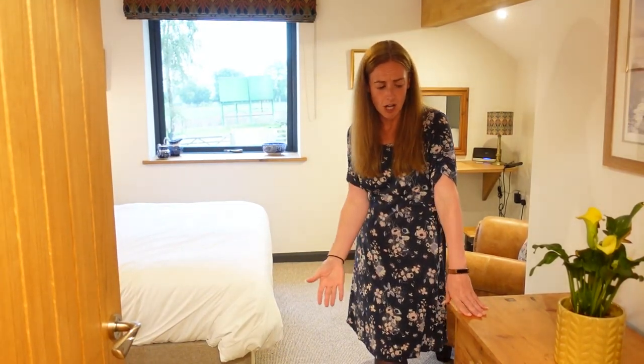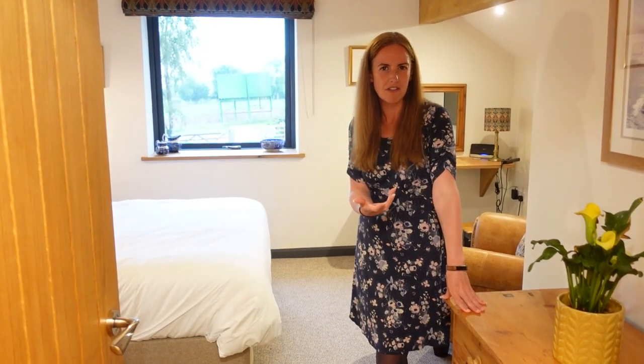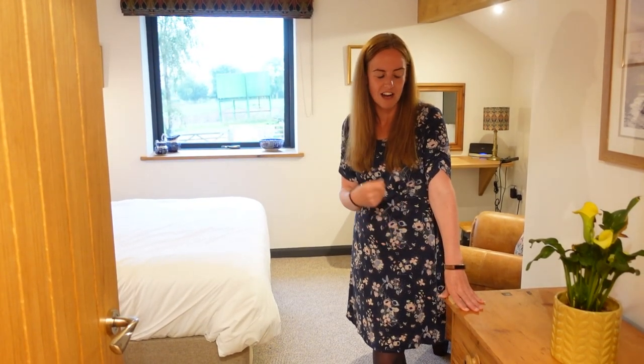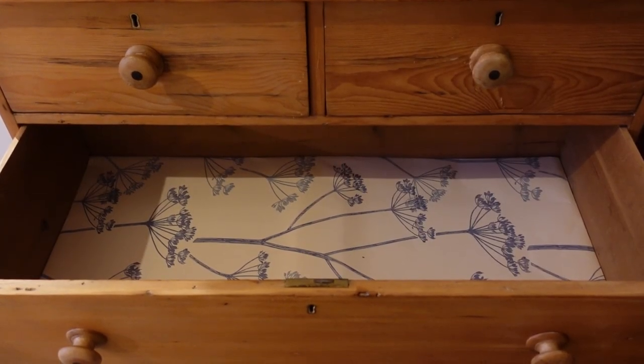Got a chest of drawers, which has been great. We've just been able to unpack all of our clothes really, and then it doesn't feel like you're living out of a suitcase. You can just open them up each day and grab whatever you need, just like you would at home. And these have got beautiful lining inside of them as well.